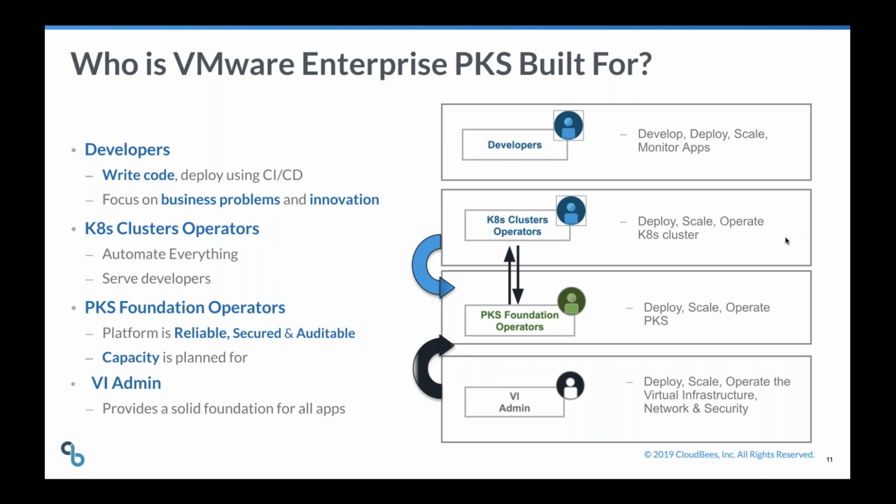And then the third persona is what we call the PKS foundation operators. We use a lot of different terminology here, but think of a PKS foundation operator as your platform reliability engineer, PRE for short, for Enterprise PKS. Their job is to onboard PKS and deploy PKS on the virtual infrastructure. They ensure that the PKS platform is reliable, stable, can be audited, and has traceability. And they make sure that if there are vulnerabilities or upgrades that need to be done, they are handled.